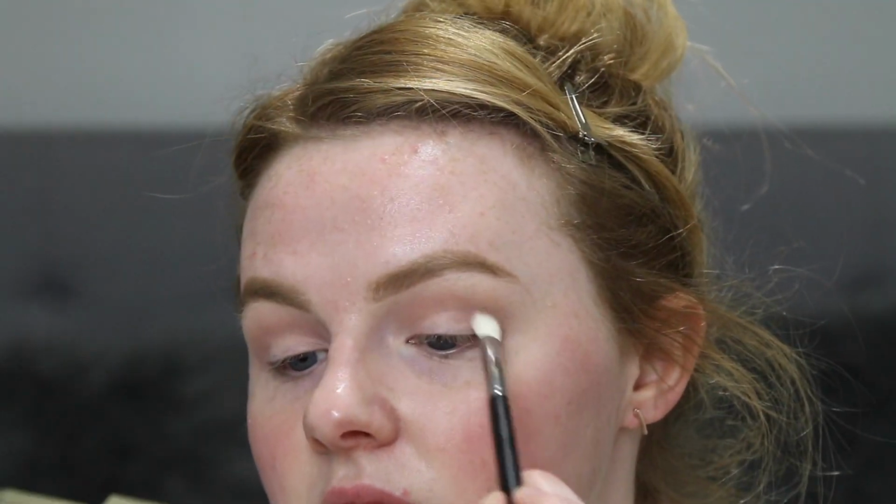And you can change the eye shape if you want. For me personally, I'm going to keep this a very rounded kind of look.